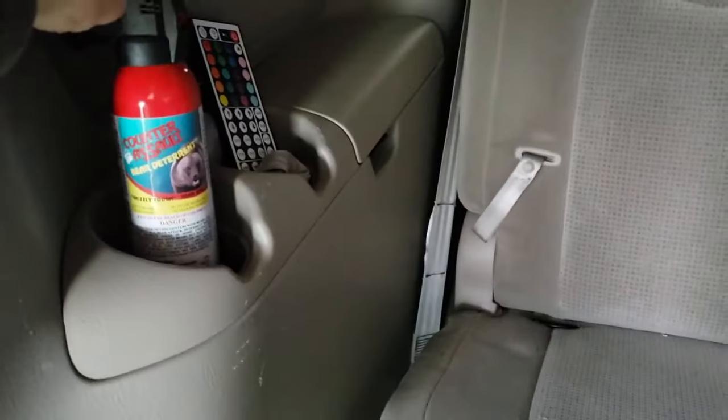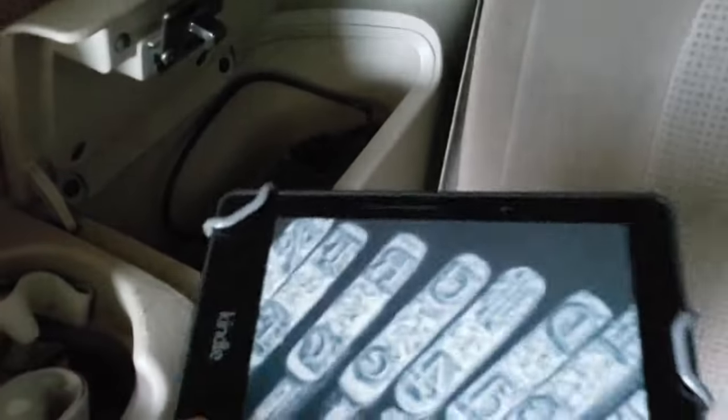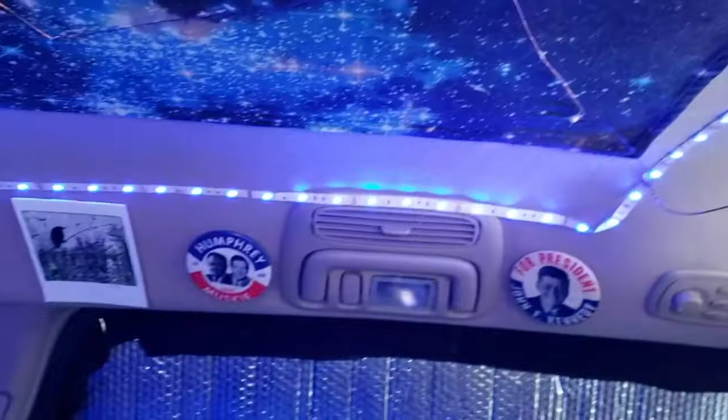Okay, so here I've got bear spray. I live in Alaska. I mean, it works on people too. And, head torch in here. Got my Kindle, hard drive, a couple electronic things. And then this remote powers my little light system here. It's kind of fun. It does do solid colors and does do white, so I can use this as a light.